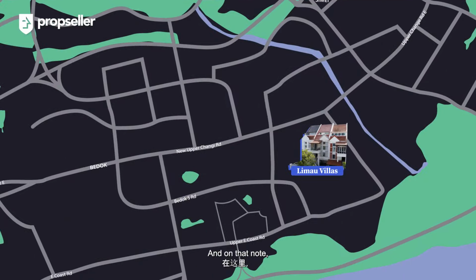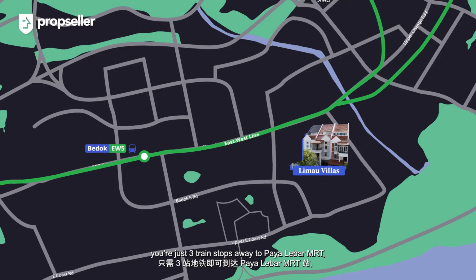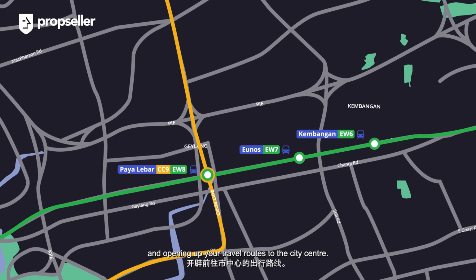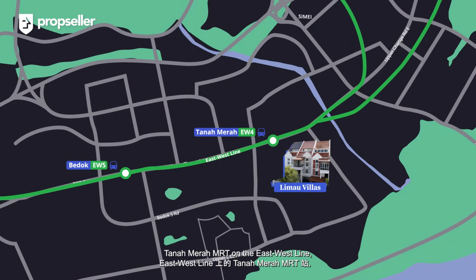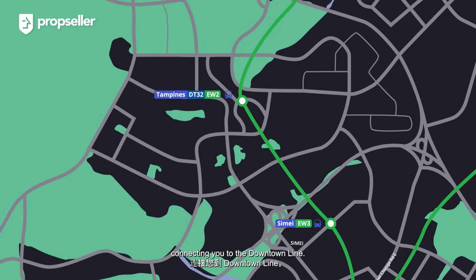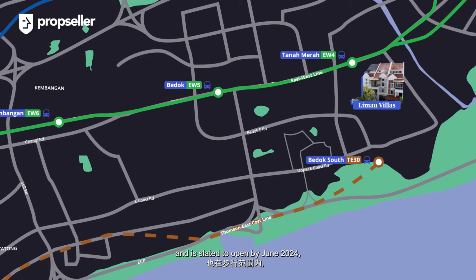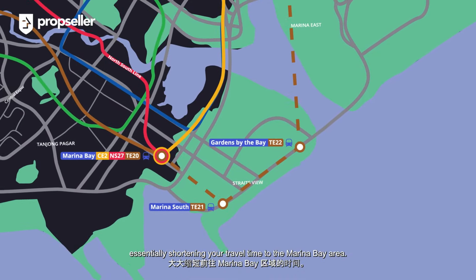And on that note, you'll find Bedok MRT on the east-west line for ease of travel via public transportation. From there, you're just 3 train stops away to Paya Lebar MRT, connecting you to the Circle Line and opening up your travel routes to the city centre. Alternatively, Tanah Merah MRT on the east-west line gets you to Tampines MRT in 2 train stops, connecting you to the downtown line. The upcoming Bedok South MRT on the Thomson-East Coast Line is also a short walk away and is slated to open by June 2024, essentially shortening your travel time to the Marina Bay area.